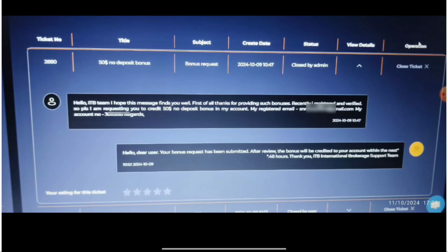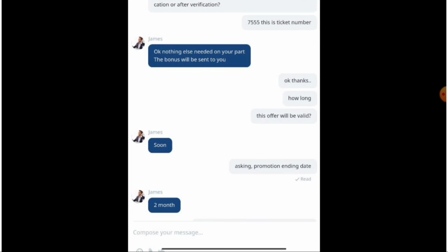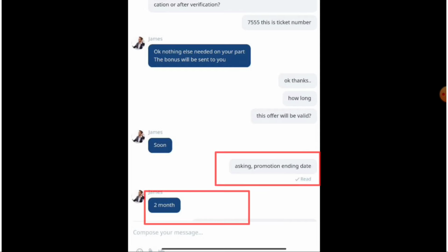So once you follow all the instructions as given in the video, afterwards you have to raise the ticket. Once your ticket gets approved, you will receive the bonus. And I also asked about the promotion ending date. I got a response that it will be valid for up to 2 months, but I don't believe that it will be applicable till 2 months. Maybe 2 or 3 days or maybe 5 days more it will be valid, because there will be a lot of volume after the video. And some of the people are already aware of this offer.